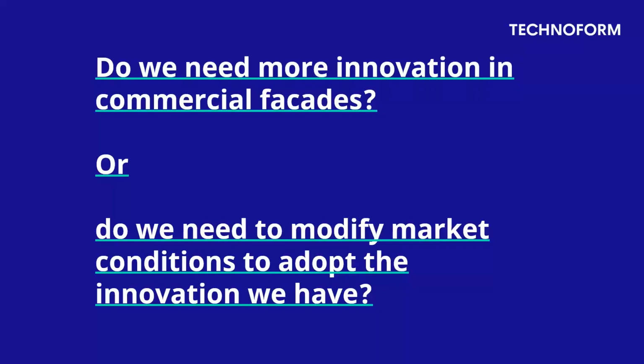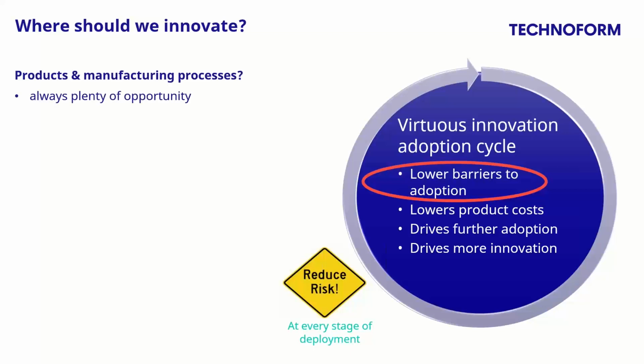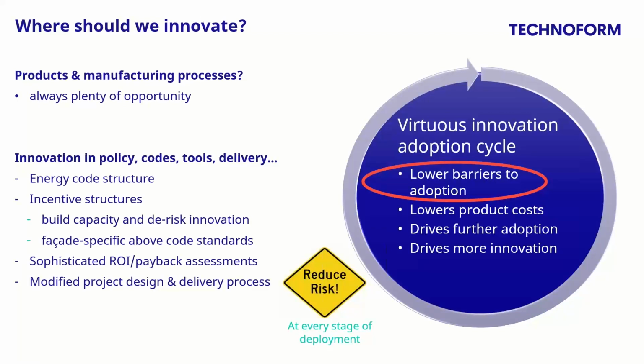So I go back to my original question. Do we need more innovation in commercial facades, or do we need to modify market conditions to adopt the innovation that we have? The government and private enterprise have done a pretty good job of supporting innovation in fenestration, and there are certainly more opportunities for innovation in products and manufacturing, such as longer service life insulating glass units and curtain wall, high performance spandrel panels, low carbon float glass production, et cetera. So there's always opportunity for additional R&D.